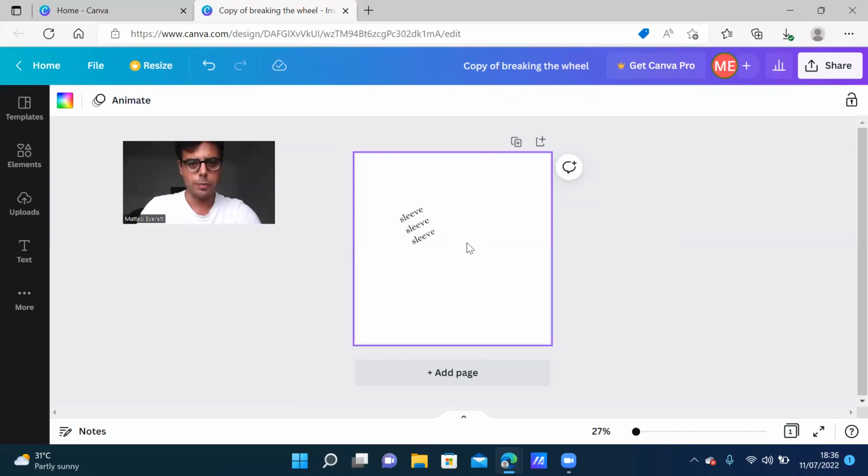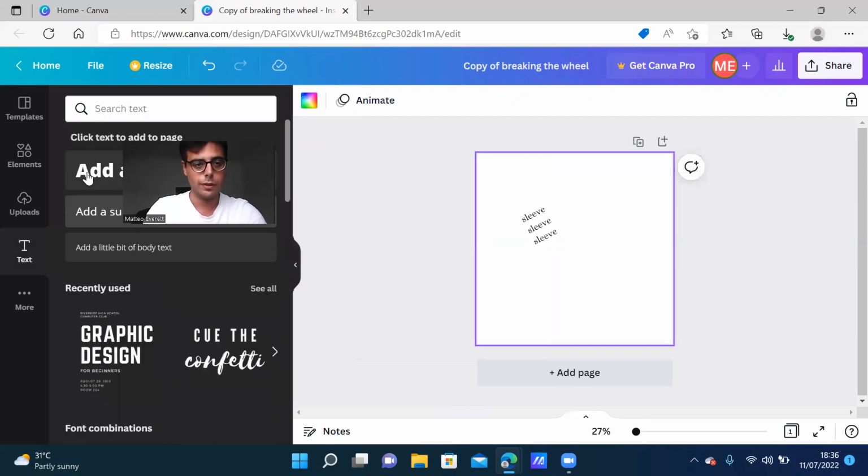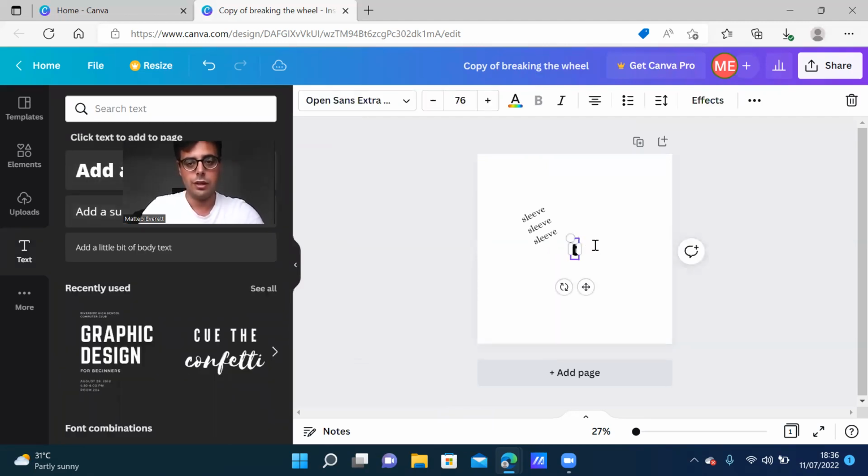I know that I'm just copying and pasting it, but if you don't have any text box already on the screen, you can just go to the panel on the left-hand side, click text, and then you can just click one of these, text, text, text. So you've created your sleeve. You might now want to create your neckline.